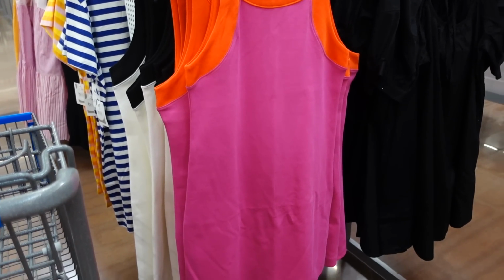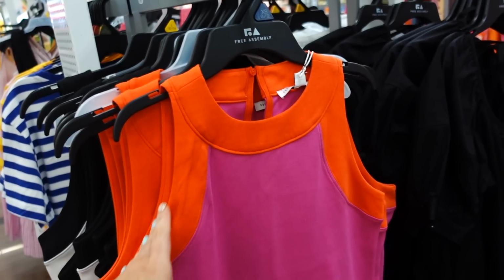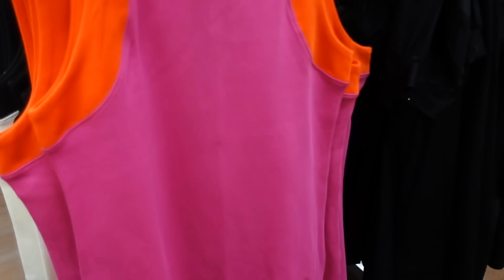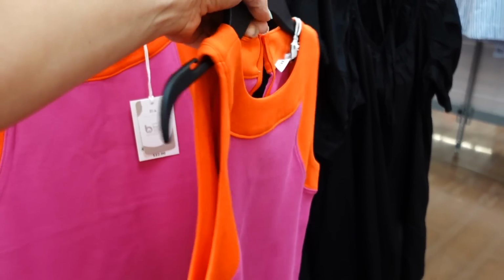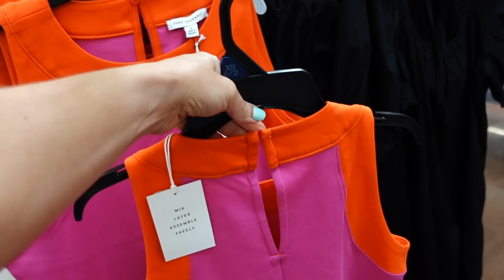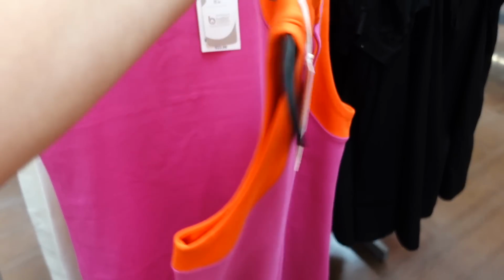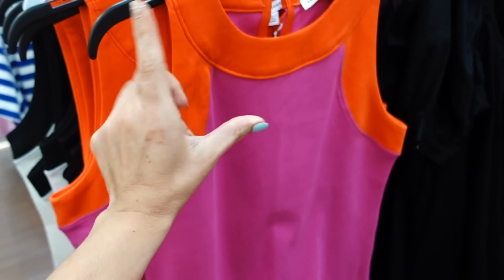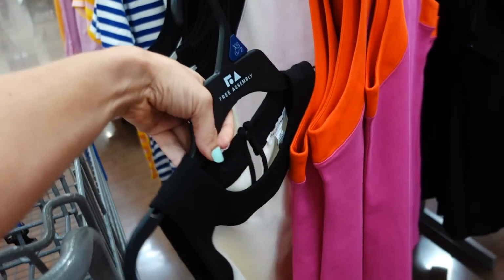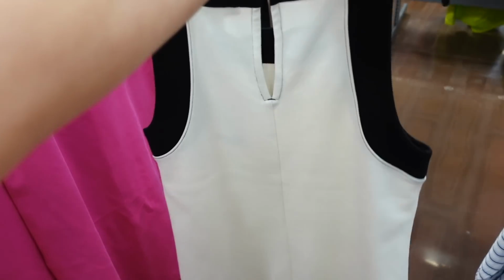So for the first look, I'm going with the Free Assembly sleeveless dress. These have that higher neckline. It's a nice kind of stretch ponte material. It's more of a relaxed fit. I did size down. It's still a nice, comfortable fit with the keyhole in the back. Comes in the fuchsia and orange color block, also the black and white. I'm going to do the black and white. And these are $22.